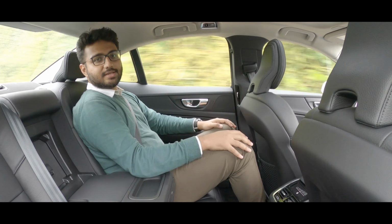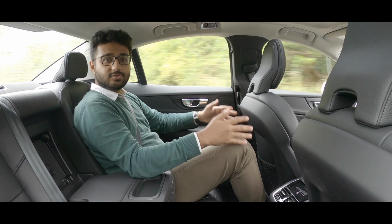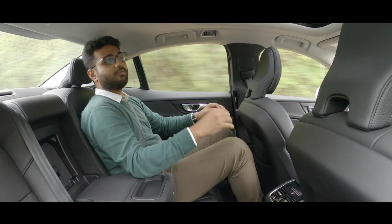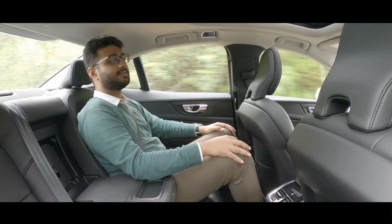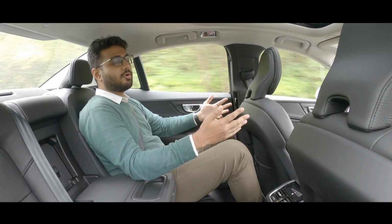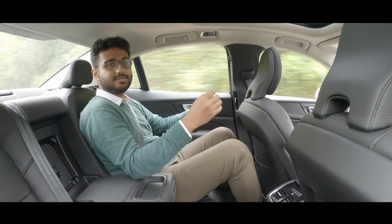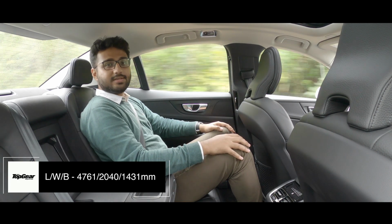Now, the back seat of the S60 was always impressive. Since Ramesh drove it last time, I managed to sample it as well, and I came out very impressed, which is why I've got it here. I know it's not an apples to apples comparison. The 3 Series is a diesel, this is a petrol, but it is about the back seat right now, and this is the closest in terms of competition. Space for one is excellent.